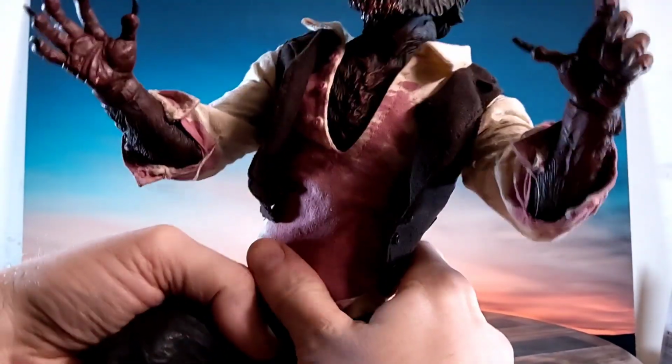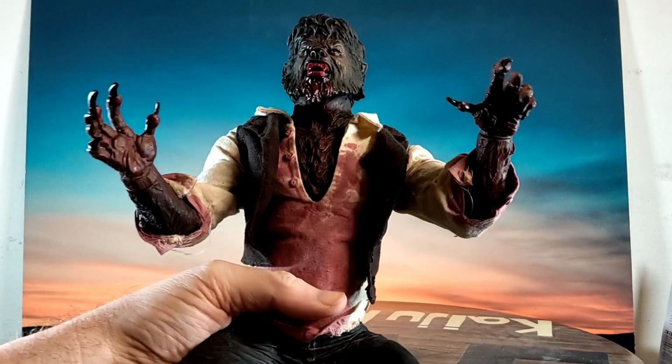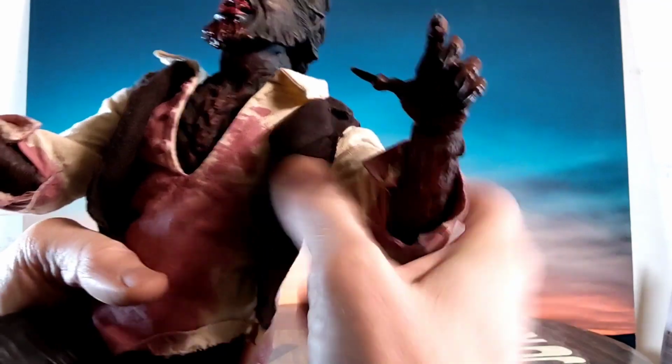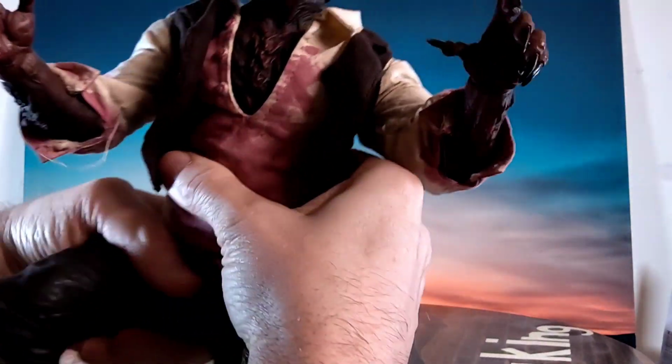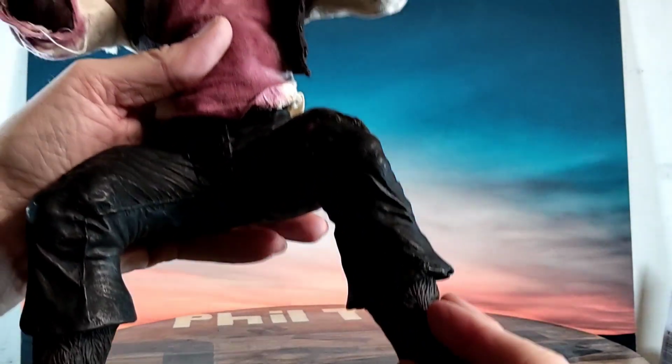I think it's a really nice figure. I don't remember how much this thing was when it came out. Probably around 50 bucks, but you can't get him for that now. He does have articulation in his arms. Turns at the waist. His legs do move, but it's hard to get him to stand. It is a chore to get him to stand. But he's a really cool looking Wolfman.